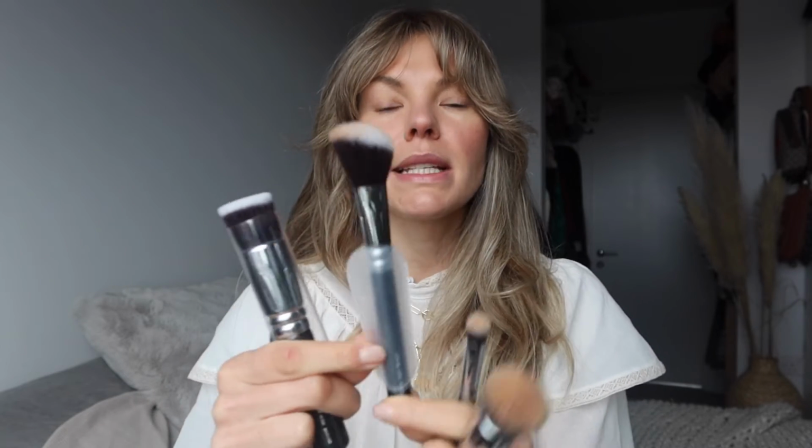I don't tend to use kabuki brushes that much, but I think I will. It's just that I haven't broken into it yet. And this one is really good for blush, 128, so it's slanted like this. So it's pretty cute, and I really like this little pouch as well. I mean, if you wanted, you could use this as a makeup case with just a couple of brushes if you wanted to, but I like it.